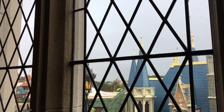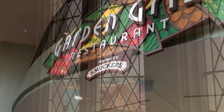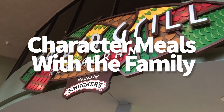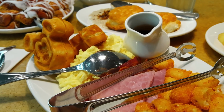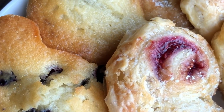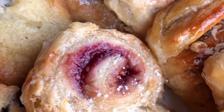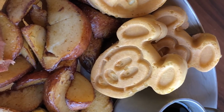Now, once you've figured out generally who you want to meet, you're going to start thinking about where you're going to go. So here are some tips around character meals that you're going to eat with your family. If you have family members with you, including little ones, look for a family-style service option. And you've heard me say this on the channel before. Family-style service means that they're going to bring the food to your table. You don't have to get up and go to a buffet. So look for a family-style service option instead of a buffet if you have those littles.